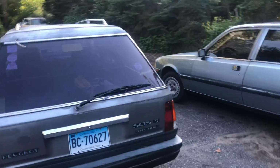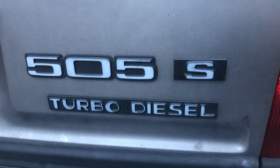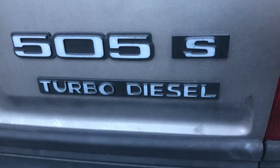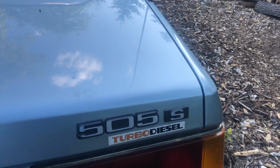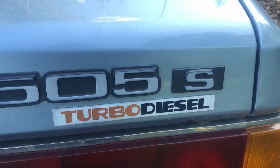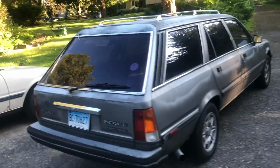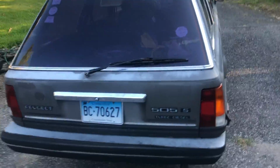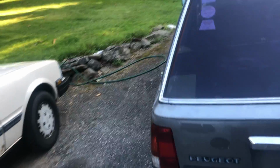Some little changes I'll note from the 84 to the 85 505, especially the turbo diesel, is the badge. This badge is for 85 and 86. The earlier badge, and I'll show you one right over here, is metal. You can see the difference there. So this is not my 505, but that's what the badge looks like. The difference in the badges is something little I like to mention.